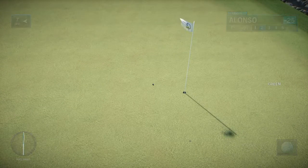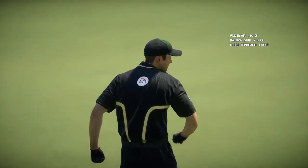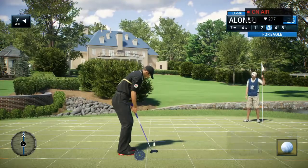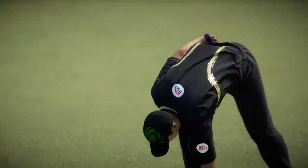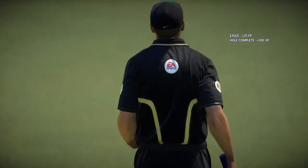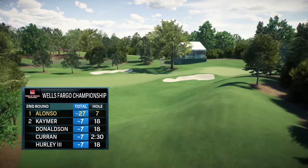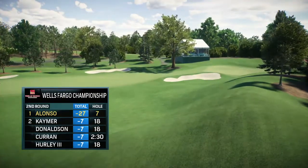Oh, dude, we can get this eagle. We'll be just inside of 5 feet. So a tester from 4 feet. What a tremendous display of golf this has been. Okay, now we still need another couple eagles, and we need to birdie everything now.